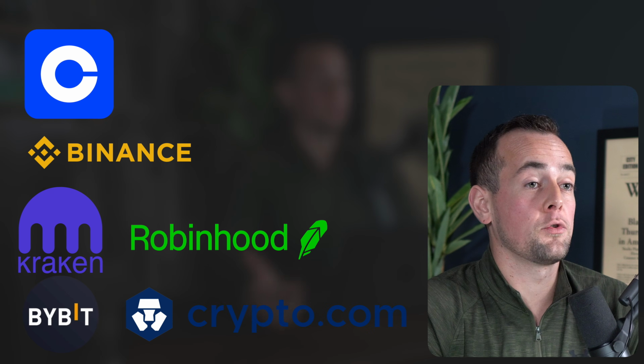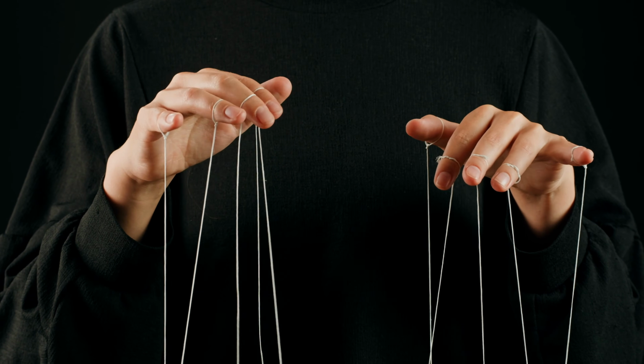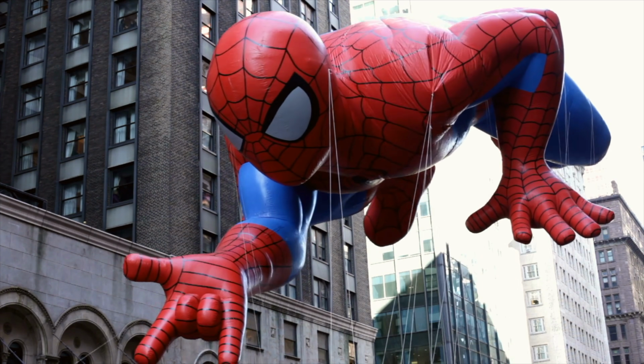When you buy crypto on Coinbase, Binance, or some other type of exchange, what you're actually doing here is trusting them to hold on to your crypto assets for you. You don't control the private keys, which means that if something ever happened to that platform, whether it's a technical glitch, government freeze, or a hack, your crypto could be at risk. With a self-custody wallet like Phantom, you are in complete control, but with that control comes a lot of responsibility.